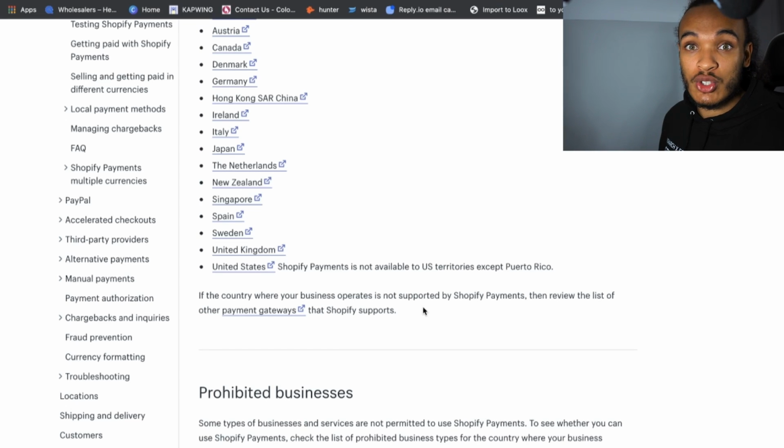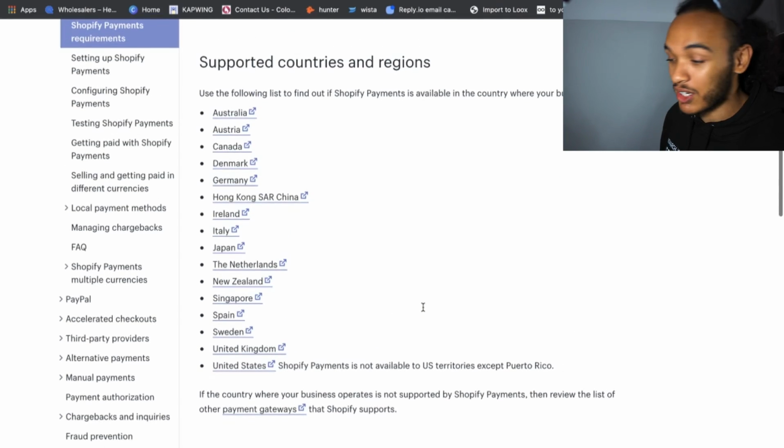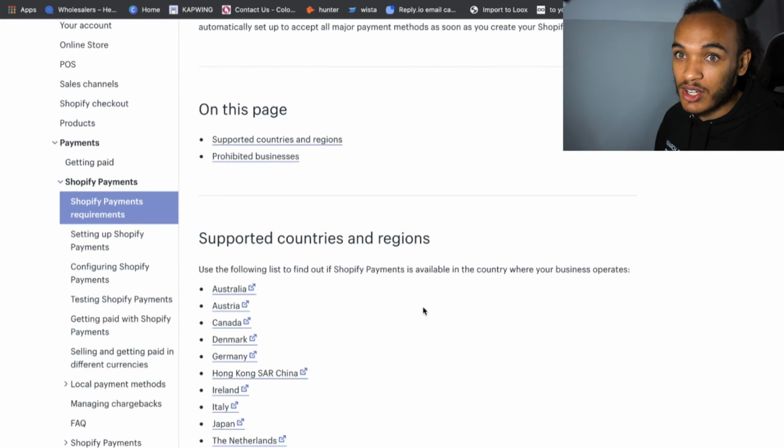So if your country does start to get accepted by Shopify, then you can use these guys directly. Now, Shopify usually take a couple percent as their obviously processing fees, and you want to be making sure if you're using third-party companies that you're also taking a look to make sure that they stay in the same range as Shopify's fees and processing fees as well.